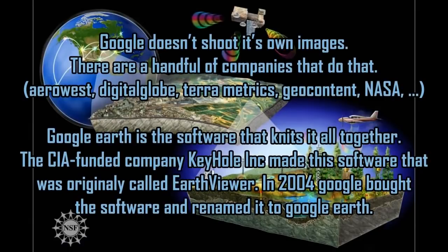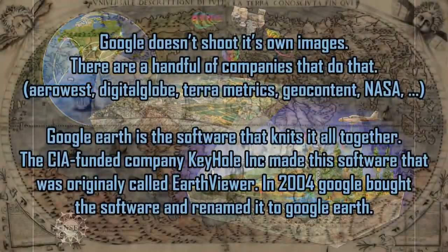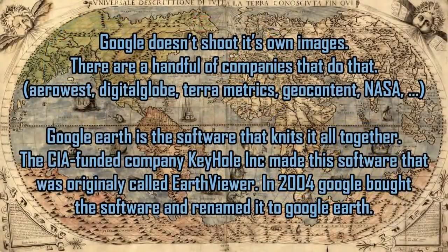The CIA-funded company Keyhole Inc. made this software that was originally called Earth Viewer. In 2004, Google bought the software and renamed it to Google Earth.